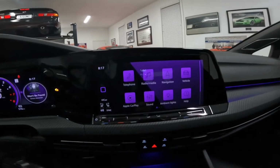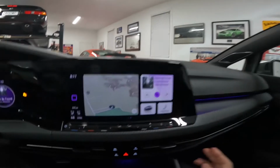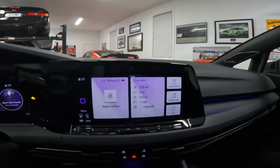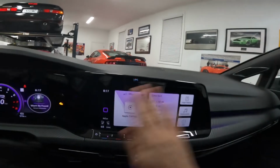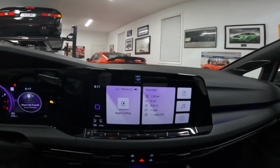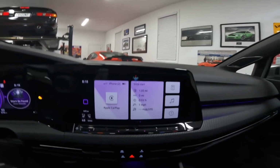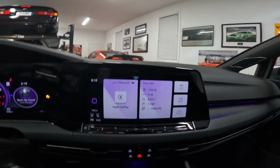There's also no dial for the volume. The intention of this was, I think, to be like an iPhone or an iPad, where you can wave your hands and move the screens. Now, as you can see, it's kind of hit or miss, but you do get used to it. And once you're used to it, it's really not that big a deal.